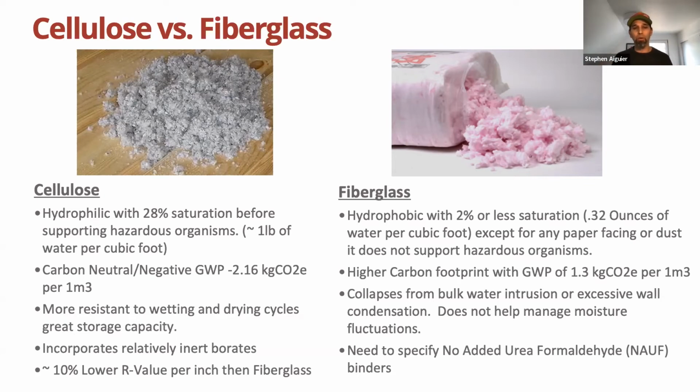Where fiberglass is 2%, it's hydrophobic. It doesn't really allow for that more moisture storage, and it has a higher carbon footprint. Cellulose is typically considered carbon negative. There's just a lot of different things. That's much more complex to insulate a whole house with cellulose. I'm just making sure that you understand this because it is an important part of the equation in moisture management in a building.